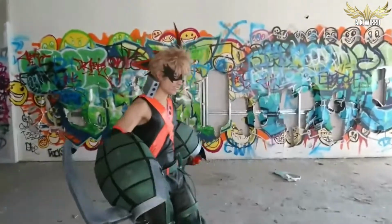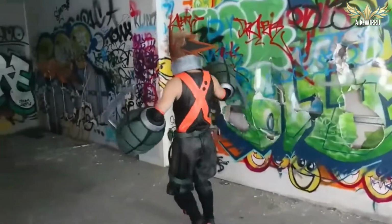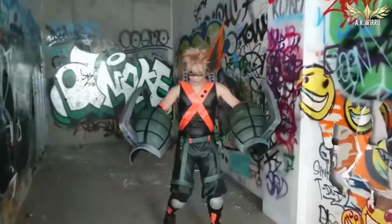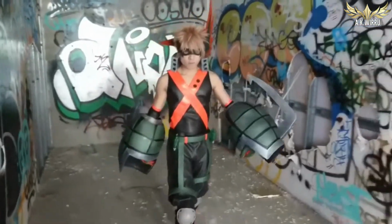They're actually these cap grenades, so if you put a cap on it and you drop them, it makes like a big noise. Clean cut. This is actually my Sailor Uranus wig.